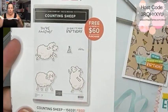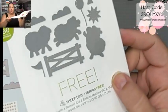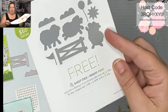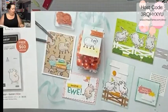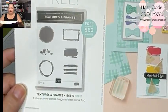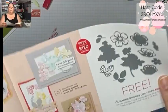Counting Sheep, adorable little stamp set, and then you can also get the dies for free, so you can get both of those with $60 orders. So $60 for the stamps, and then another $60 if you want the dies, and you're going to get both of those for free. We have Textures and Frames stamp set, and then there's level 2 rewards.